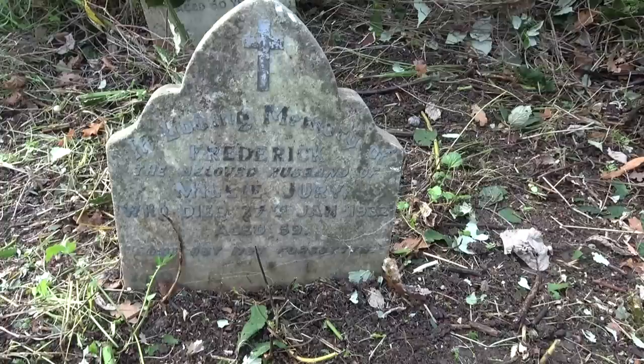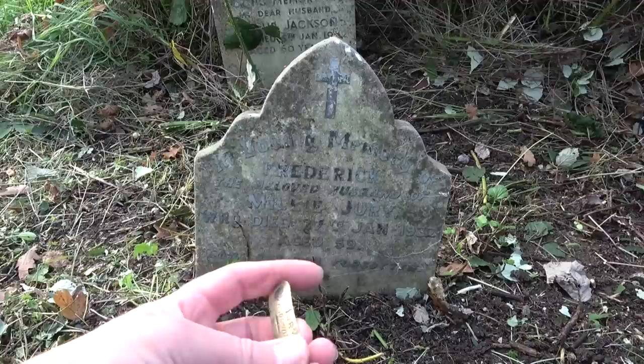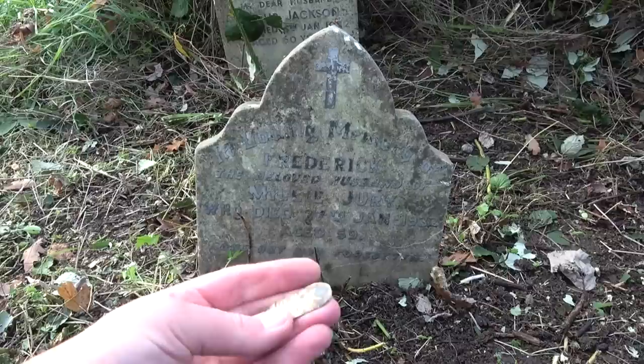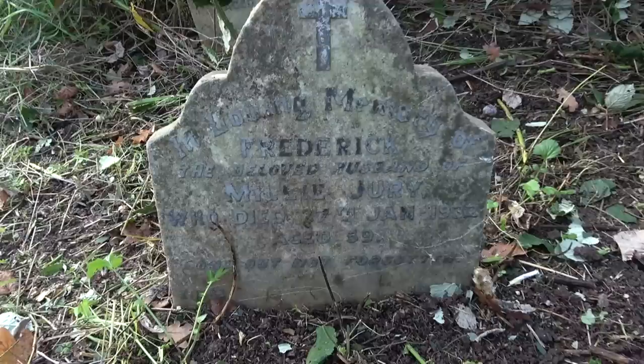And I was able to find out all about Fred's life, and it eventually led me here to his grave. Well, the story of Fred is that he fought in World War One. He actually joined the Australian Imperial Force. He fought in the trenches. He suffered quite extensive injuries. And then he returned to London. He did survive the war. And he married his landlady, who is here, Millie Jury. Her real name was Sarah.